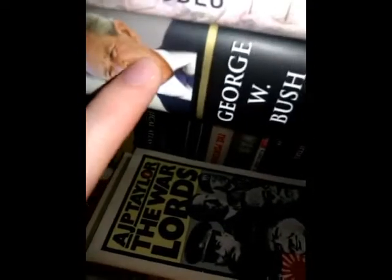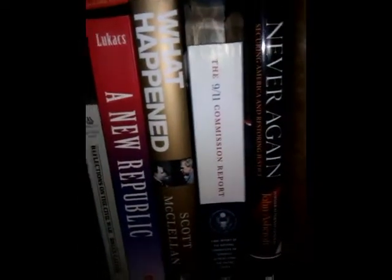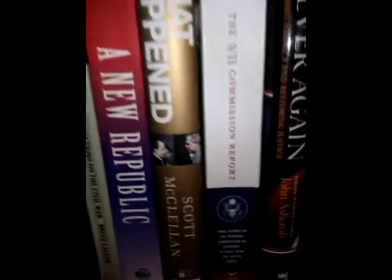There's Bush's biography, which I have because of 9/11. And then there's more stuff behind here. There's more stuff on 9/11, what happened, and Commission. And there's some other random history ones. There's a giant one, Team of Rivals, that's on Lincoln. Civil War.